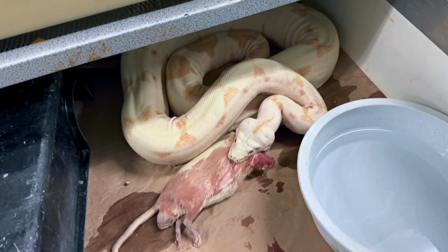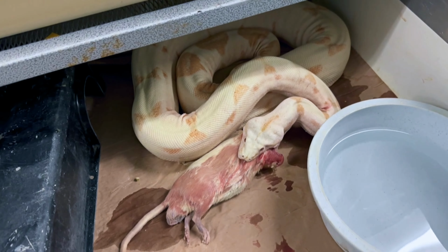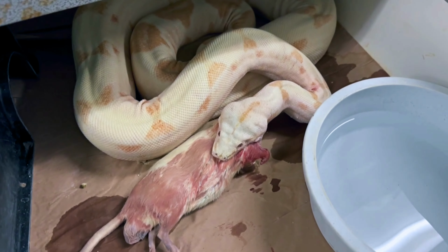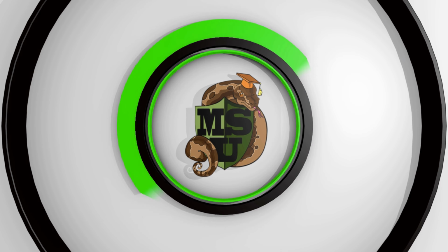Although she's kind of missing the boat. You gotta get that snout down your throat. You're not gonna get it in that way, that's for sure. But who am I to tell the snake how to eat, right?